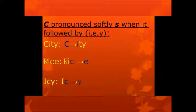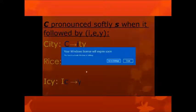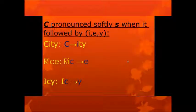Let's move to the third example. Look at this word. I see. Look, after the letter C, we have the letter Y. When they come together, we pronounce C softly as s, s, s.